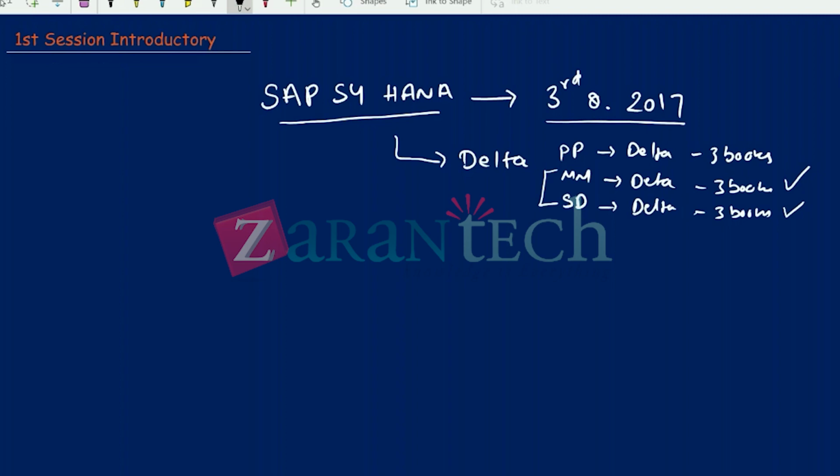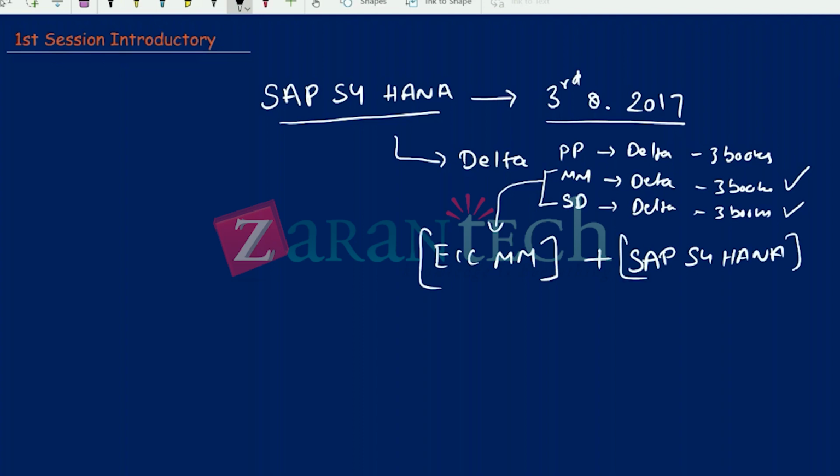When SAP launched these 2 certifications, this MM certification covers all of the ECC MM functionality, plus the changes coming in SAP S4 HANA. Which means when you go for MM certification, around 50% would be asked from the basics of MM and 50% from the new part, which is SAP S4 HANA. That ratio can also be 60-40 or 40-60. That is a rough ratio.